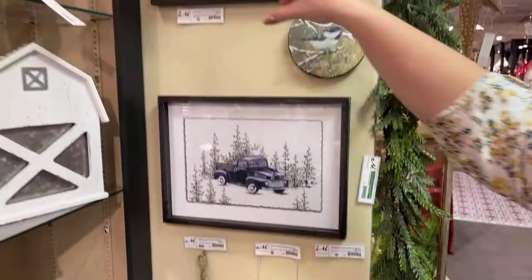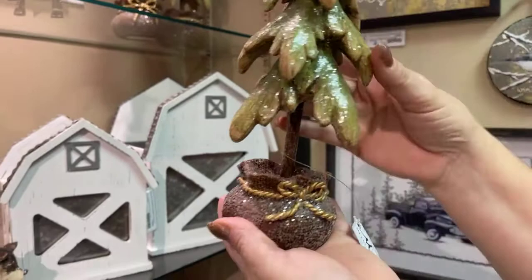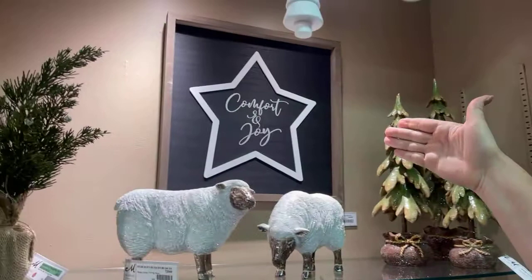Look at that. It's got its own little base. I'm gonna bring it down here so Janet can see it. Isn't that pretty? Beautiful little tree. And then we've got something really simple for our wall art, Comfort and Joy. Little piece with wooden framing on it, black with just the white star pop out.